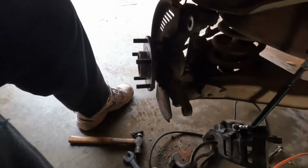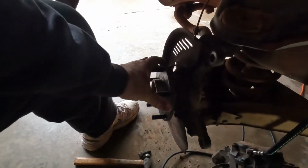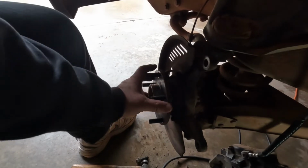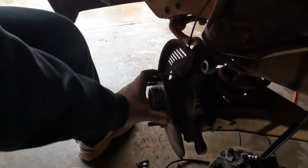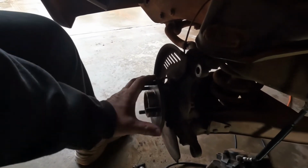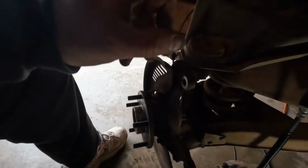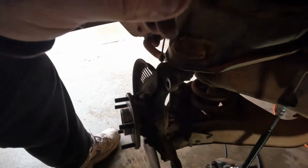Okay, so the only thing we have left now is to check and spin this. If we spin it and we feel it grind, you know, notch, we know it's bad. Sure sounds loud. All right, I'm going to go ahead and pull the other side off and we'll check that one.